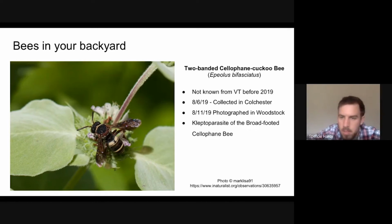Speaking of alternative lifestyles, this is the two-banded cellophane cuckoo bee on the screen here. No documented records prior to 2019, almost certainly here, but again, unlikely that anyone has looked for it. Nathaniel again collected the first one in early August this year in Colchester, and then a couple of days later, this picture of this individual here showed up on iNaturalist over in Woodstock. And like all the other species in the genus Epeolus, it is a kleptoparasite of cellophane bees, the Colletes. And this particular species of Epeolus is a specialist kleptoparasite on that bee in the last slide, the broad-footed cellophane bee.